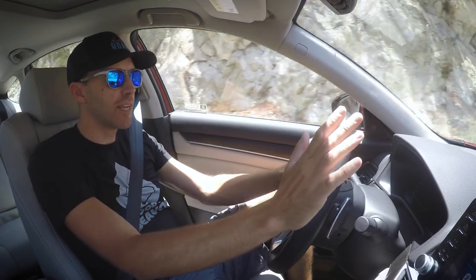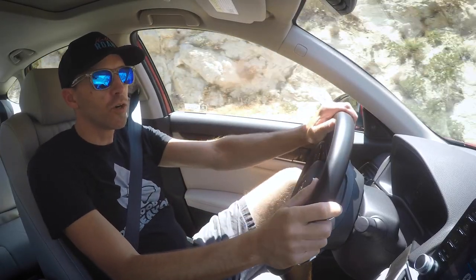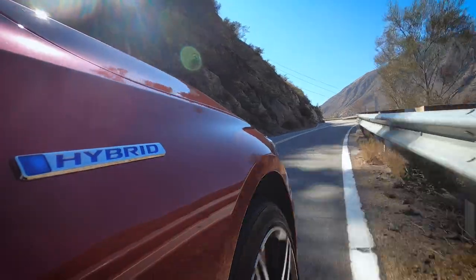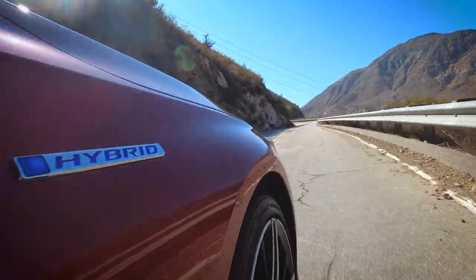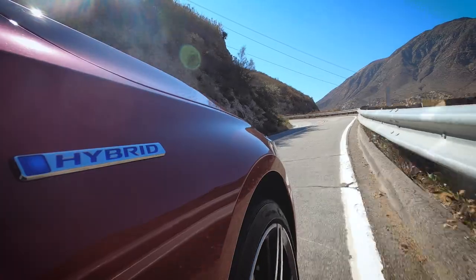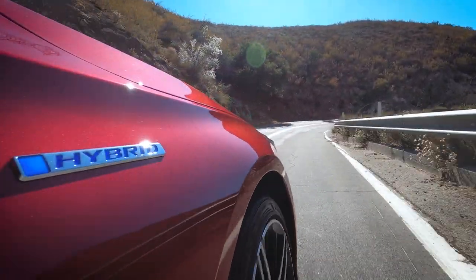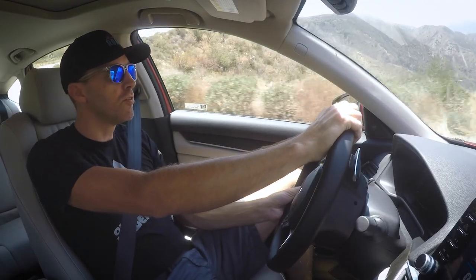The gas motor is set up to generate electricity or to drive the wheels in low load situations. Like if you're on a flat freeway and you're kind of maintaining a constant speed, that's sort of a low load situation where you don't really need a whole lot of power to keep the car moving. But it's quite often the electric motor that's responsible for moving the car. And under high loads or heavy throttle, both work together in unison.